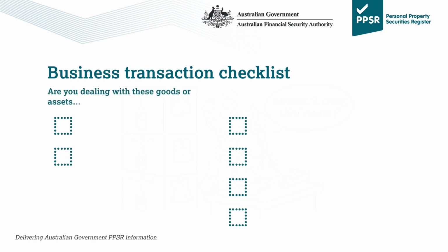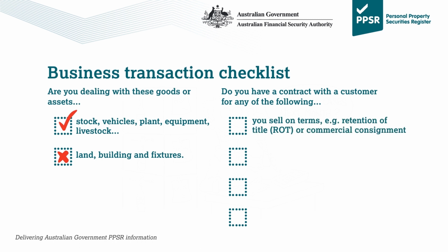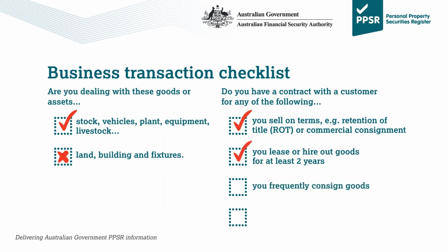If you're dealing with valuable goods and assets such as stock, vehicles, plant, equipment and livestock, but don't include land, buildings or fixtures, then the PPSR can benefit you. Likewise, if you have a contract with a customer for selling on terms, for example, retention of title, leasing or hiring goods for at least 2 years, frequently consigning goods to someone else to sell on your behalf, lending money or giving credit, and taking security for it over a customer's assets, then once again, the PPSR will be of real benefit to your business.